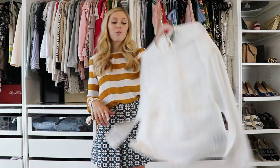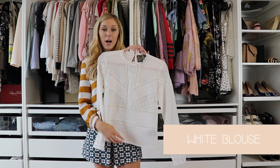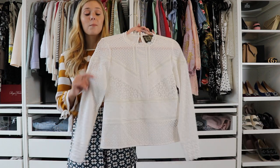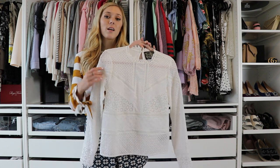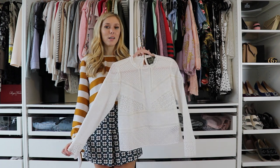So I think I have like 8 tops here and they're all kind of based on your personal style. For this first one, this is a white blouse. Now you could go with a classic button down white blouse. I personally wish I had one, but I haven't found one that I love yet. So I went with this one from Anthropologie. When it comes to a classic white blouse, I do recommend investing a little bit of money in it just so that you can keep it for years to come and you don't have to continue to replace it every season.